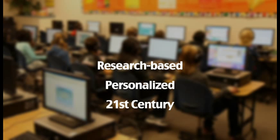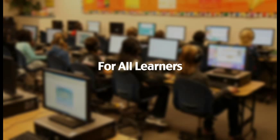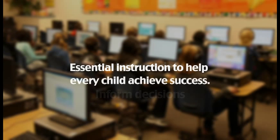SuccessMaker provides a research-based, personalized, 21st century approach to learning, accommodating a full array of learners, from students with disabilities to those who are gifted, at risk, and English language learners. For educators, SuccessMaker provides real-time data to help inform decisions. In short, SuccessMaker provides essential instruction to help every child achieve success.